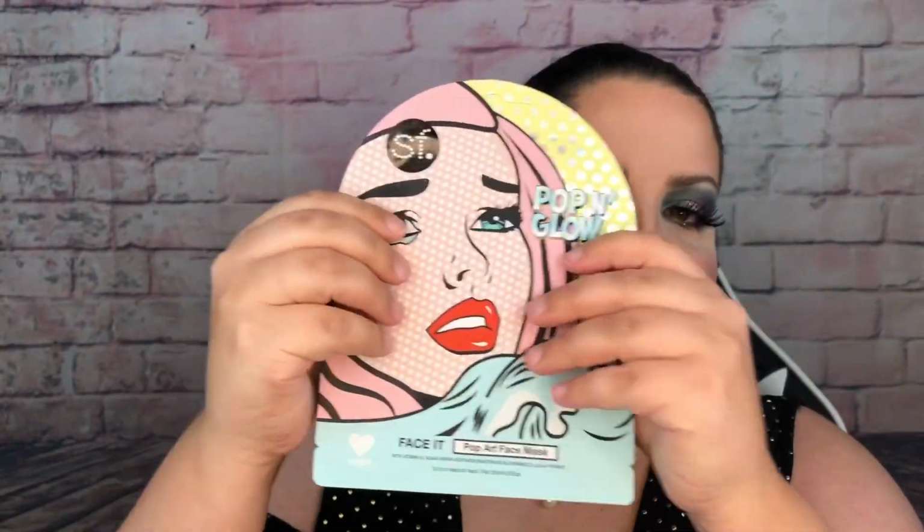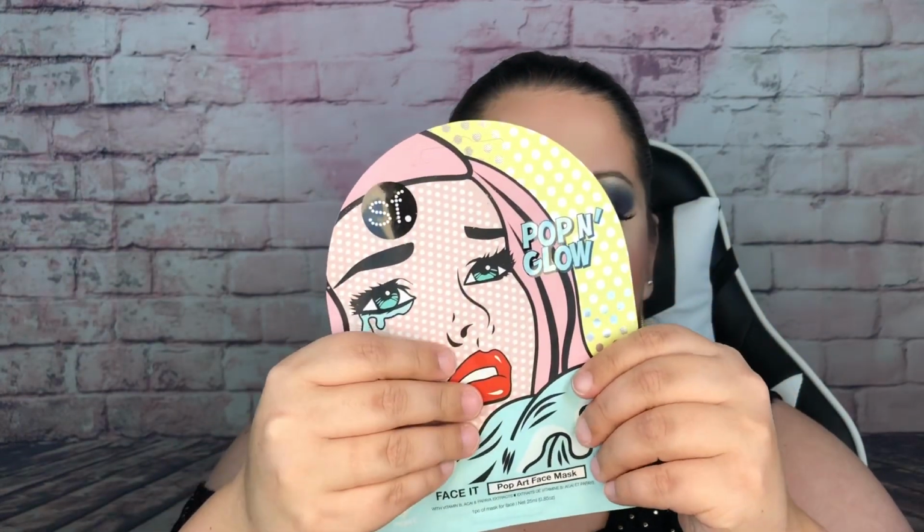We'll see. Okay, so here's the first item that's in here. So this is simple, just a face mask. And it says Pop and Glow, Face It, Pop Art Face Mask. Instant Super Glow with Vitamin B, acai, I forget how to say it, and papaya extracts. Anyway, this is a really cute mask. Looks like a, what is this called? Comic book or whatever. Pretty cool.